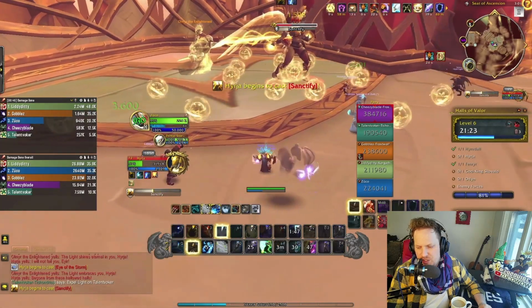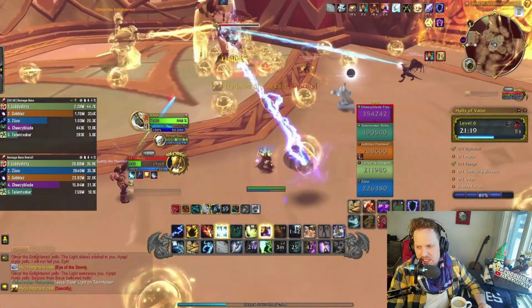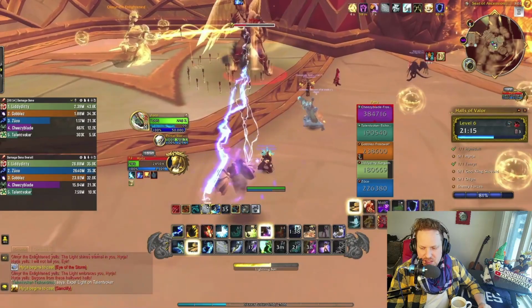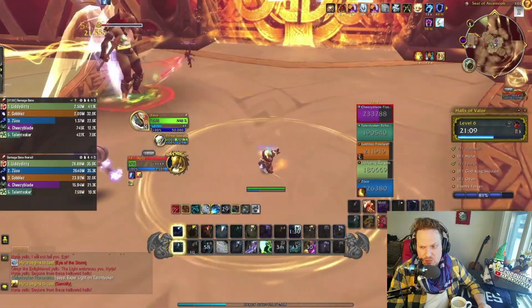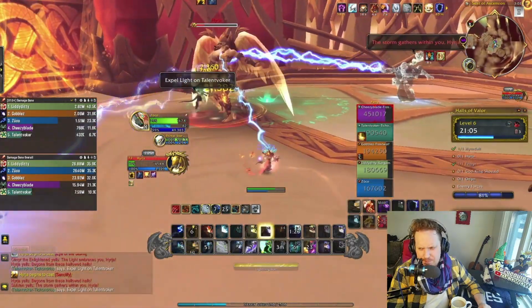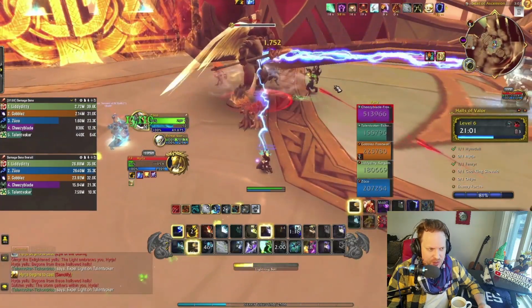Again, what's really cool is if you have Stormkeeper and you take Surge of Power, if you do a Stormkeeper Lightning Bolt after an Elemental Blast, it is guaranteed to overload like 3 or 4 times, I think. It might be 4 times. It's guaranteed to overload at least twice, and then Stormkeeper is going to make it overload again.